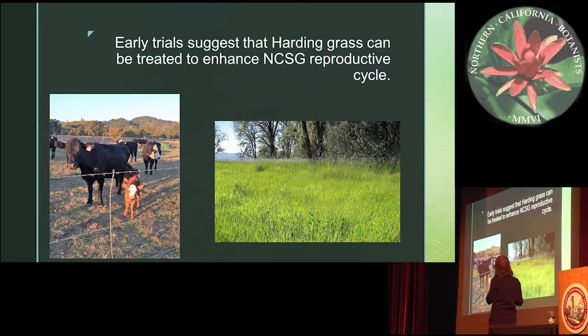Also, early trials suggest that hardy grass can be treated to enhance North Coast semaphore grass reproductive cycle. And that is something that Mendocino County Resource Conservation District, the grazing managers, are actively working on.